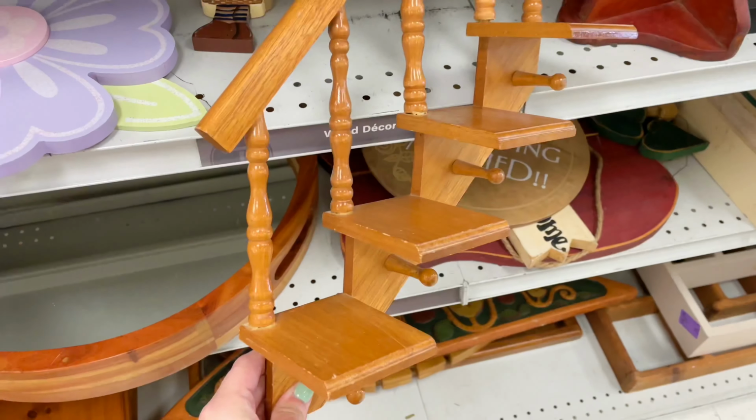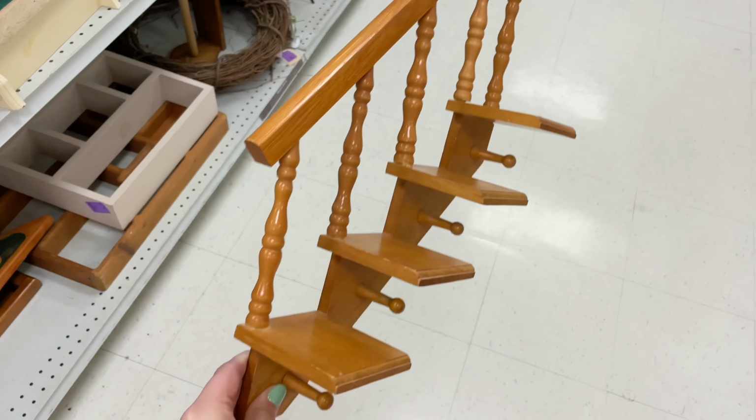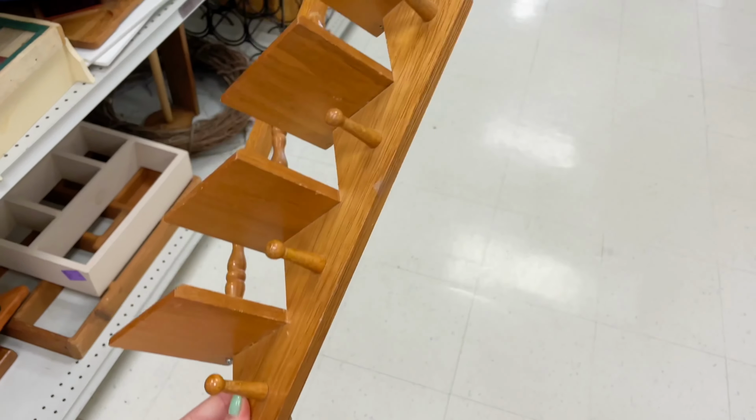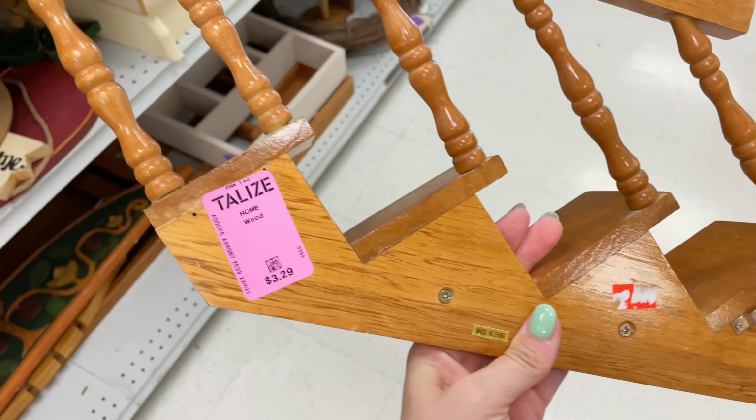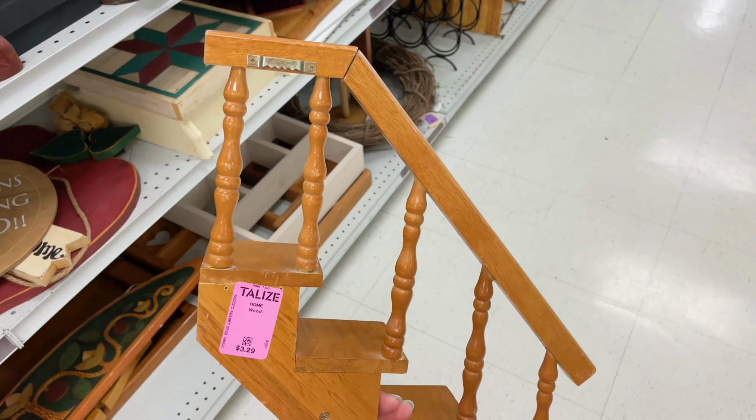I actually thought that this mini staircase wall hook was so adorable. I feel like it actually could look pretty cool if it was painted in a matte black or it was whitewashed and hung in like a kid's room for them to display things on. Super cute.